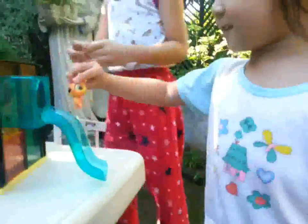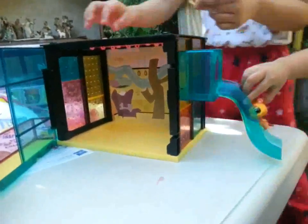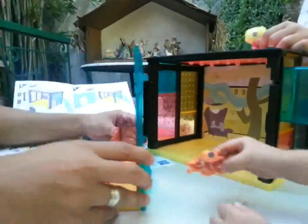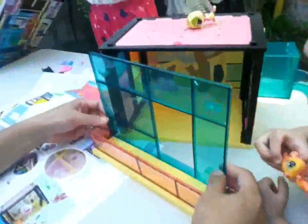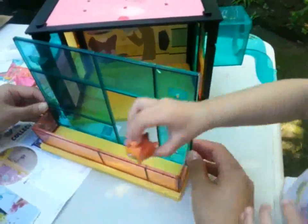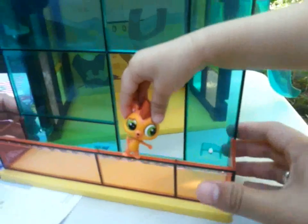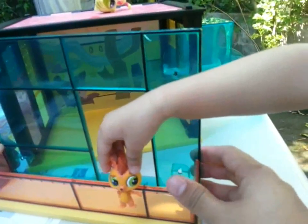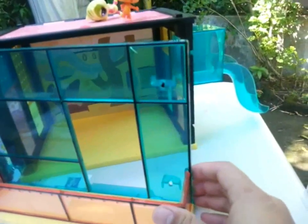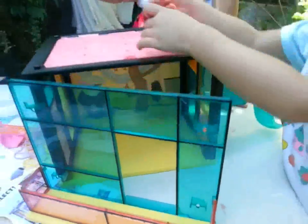This one goes in the slide. Yes, later they will play in the slide when we're done. So it doesn't fit? No, it won't clip. It's supposed to clip, but it's not. I want to put lemon fish here. Let me see. Okay. It's done. We'll wait for yours later.